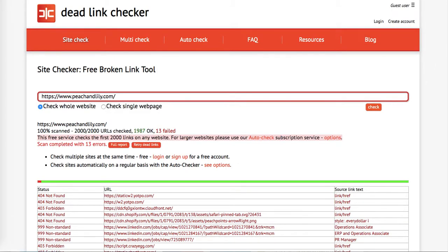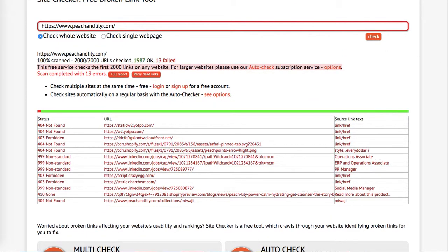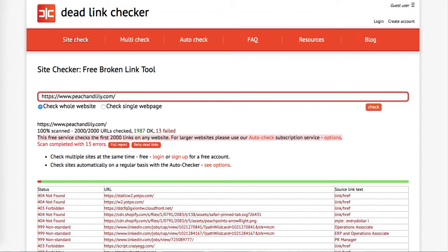There are not many broken links, especially as you have been established for a while. You've got only 13 out of 2000 scanned, which is great.